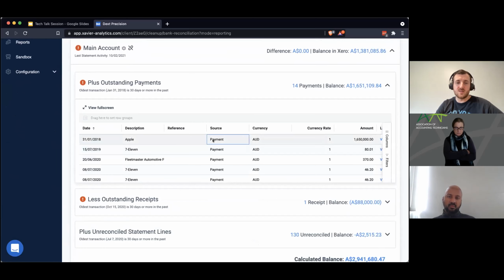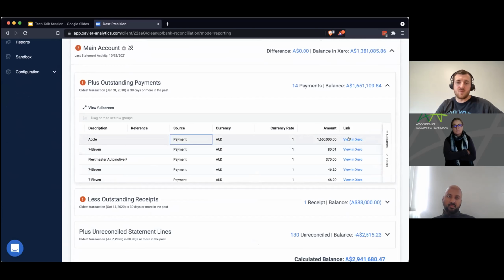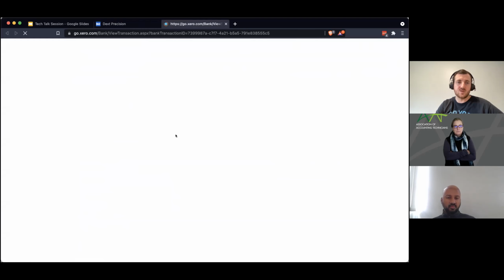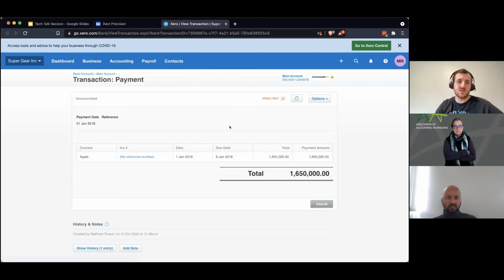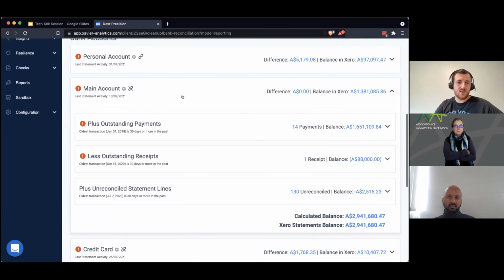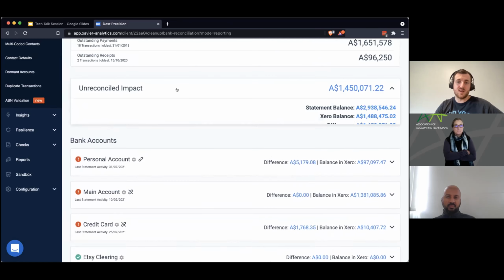And if I need to go into Xero for any particular reason, we've got what we call deep linking functions. So you can go straight to those entries in Xero to then create the edits and make the changes. So it'll take you straight to those items. And then one of the last things I like in this tool, for example, is the unreconciled impact.